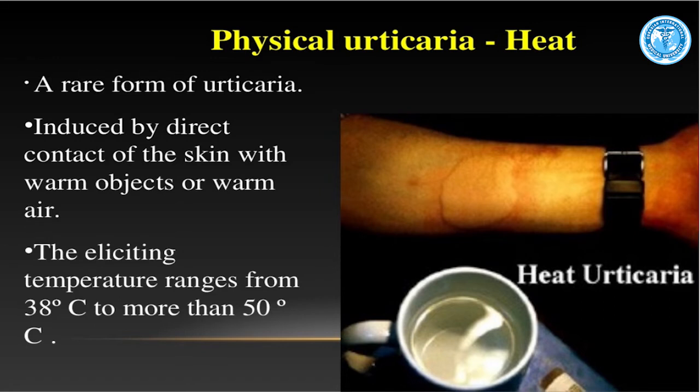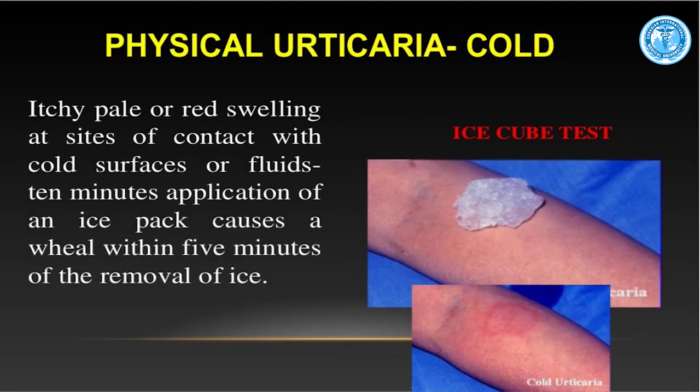Heat physical urticaria, a rare form of urticaria induced by direct contact of the skin with warm objects or warm air. The eliciting temperature ranged from 38 degrees Celsius to more than 50 degrees Celsius. Cold physical urticaria: itchy pale or red swelling at sites of contact with cold surfaces or fluids. 10 minutes application of an ice pack causes a wheal within 5 minutes of the removal of ice.